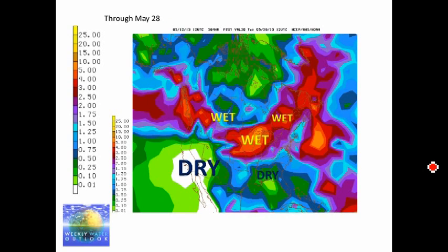So this is the raw model output through May 28th, and just sort of give you an idea of the big precipitation trends. And this points out, once again, that definitely the majority of Mississippi, majority of Alabama, majority of Georgia look like it's going to be experiencing below normal precipitation through the end of the month. And I would say that the Carolinas, particularly North Carolina into Virginia, maybe a little bit more precipitation, but I still think it's going to average a bit below normal.